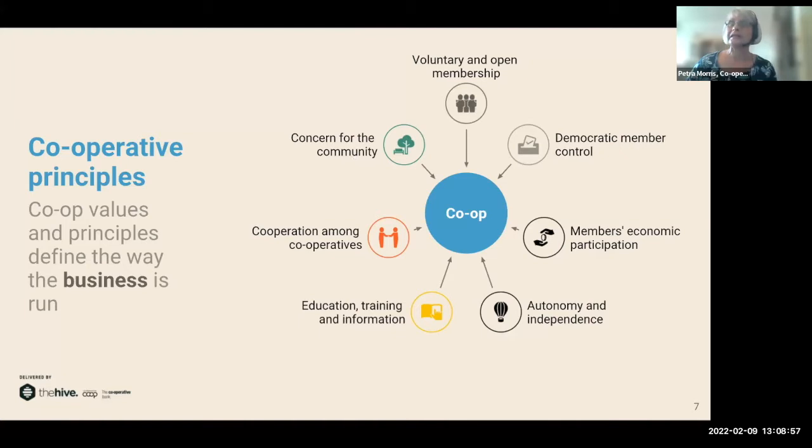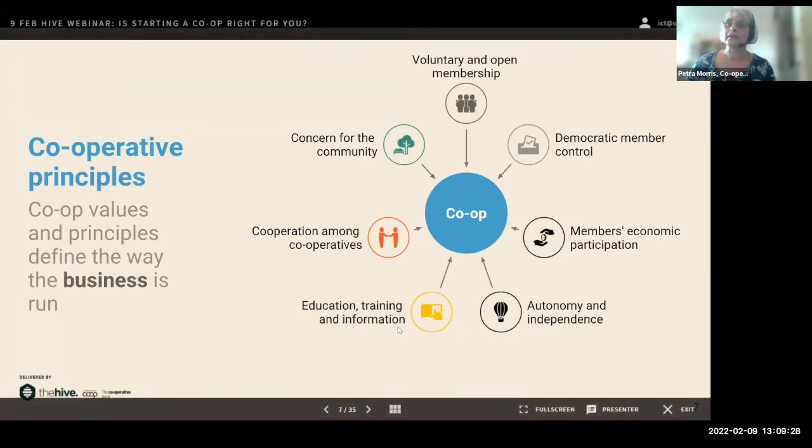And finally, but not least, is the idea that cooperatives are there to support their community. And lots of the larger retail cooperative societies, particularly in this last couple of years through the pandemic, have supported their communities. They support lots of charities, and that's very much key to their principles, that they have ethics and values and they do have a concern for their community. And that's come through very strongly in the last couple of years through the pandemic.